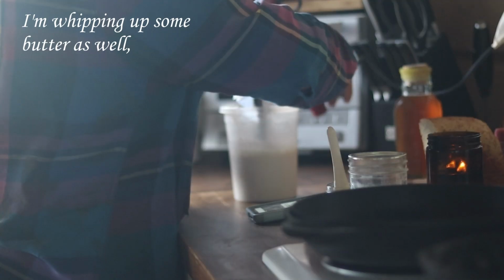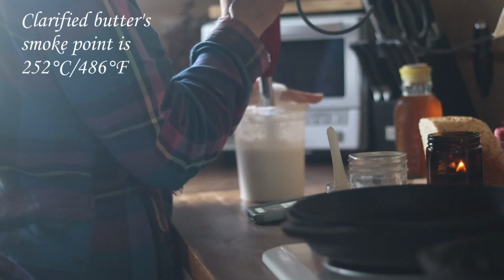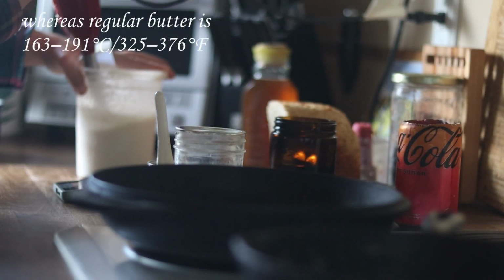Clarified butter is great for frying due to its high smoke point, and it's a tasty addition to pastries, breads, as well as popcorn. I like to think of it like a butter essence.